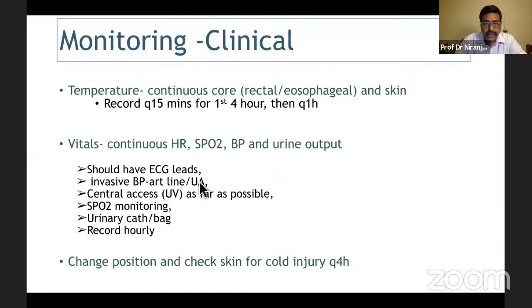The reason being that there are centers who do not use this and have reported picking up hypotension much later. Remember that in cooled babies it is very difficult to go by clinical signs, because the CRT will be prolonged. They will look cyanosed. And so it's always good to have invasive blood pressure monitoring. Central access is good. You need to have saturation monitoring and urinary catheterization or bag monitoring. And all this has to be recorded hourly.